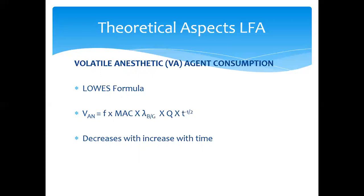And again, for this, a formula has been devised, which is known as the Lowe's formula. As you can see in this formula, the amount of volatile anesthetic being used depends on the factor of MAC. So if it is 0.8 MAC, the F would mean 0.8. It depends on the factor of MAC, then the blood gas coefficient, then the cardiac output, and then on T to the power of minus half. Again, it is inversely proportional to the time.